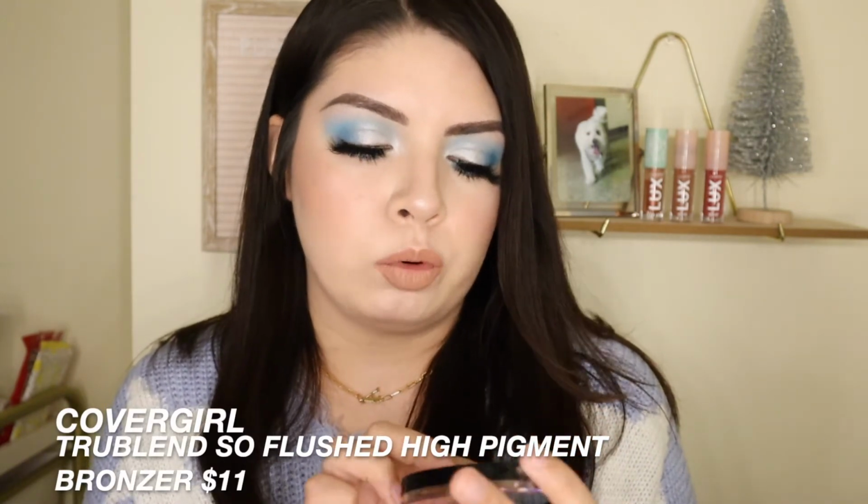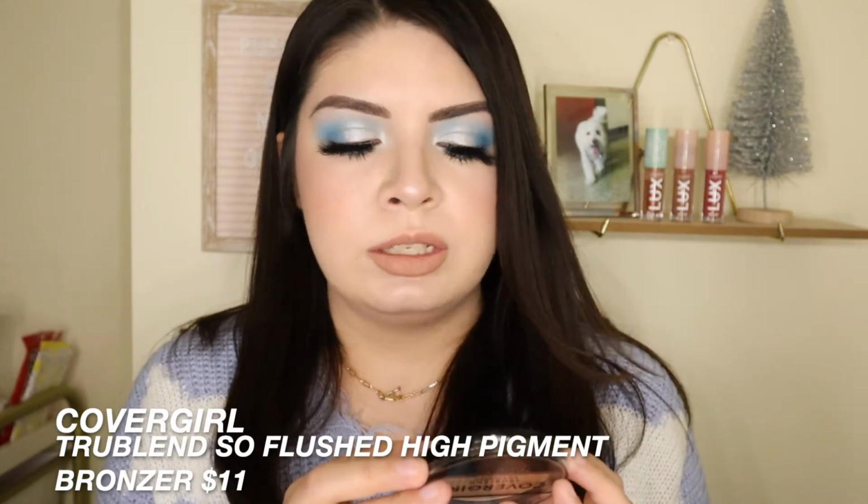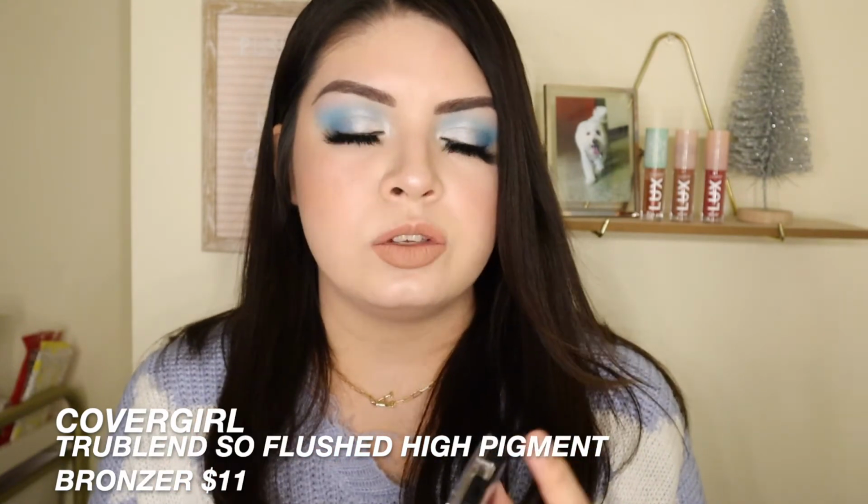I have a bronzer that I want to talk about. I had also decluttered this in that last declutter video, but this is from CoverGirl. This is the CoverGirl True Blend So Flushed High Pigment Bronzer, in 390 Sunset Glitz. I believe this launched last year. I don't really have CoverGirl in my collection. I've just never found anything that caught my eye. But this is one of those products that I saw and thought, let me test that out. And honestly, I regret buying this.